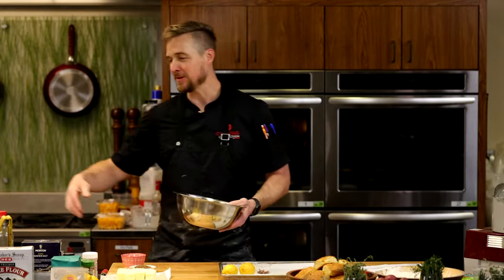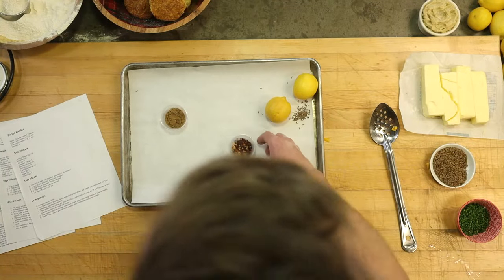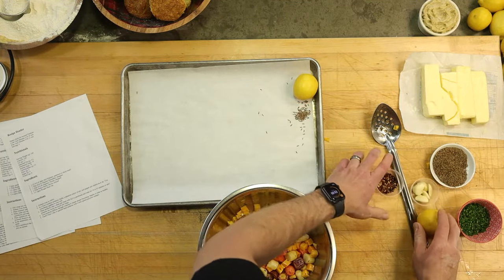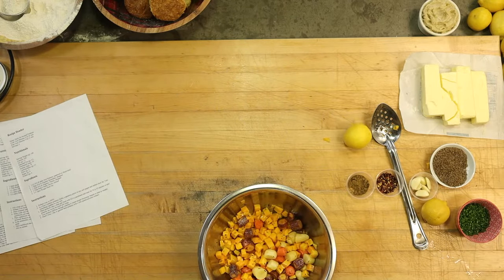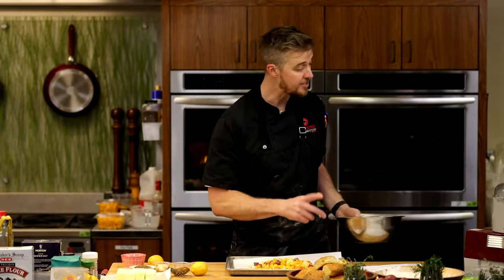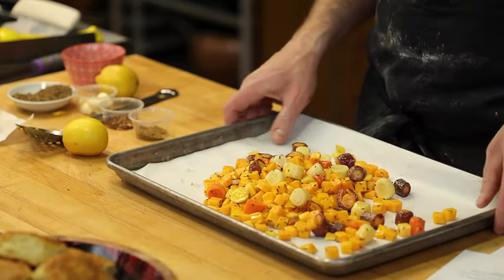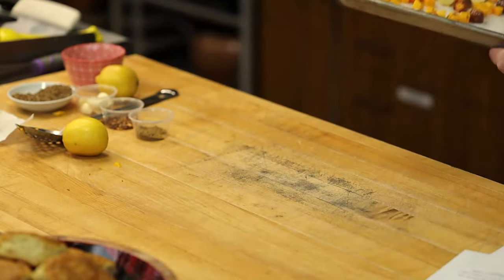All right, so we're going to toss those together. I'm telling you, the caraway seeds, when it starts roasting, it's so good. All right, here we go. On the pan here, all these ingredients, extra caraway seeds, right onto a sheet pan, right into a hot oven. I'm cranking mine up a little bit because we're short on time. All right, here we go.